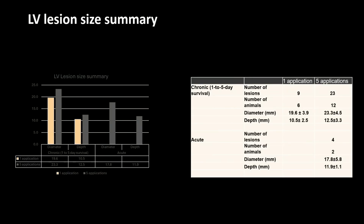This is data from our center. And what we're basically showing is even with this tiny 3.5 millimeter tip catheter, this is not a 9 or 10 millimeter wide catheter, you're getting diameters anywhere from 20 millimeters to 25 millimeters, whether you do one application or 5 applications. With a single application, you average about 10 to 11 millimeters in depth. With 5 applications in this data set, you're seeing 12.5, but some of these lesions were transmural, so we don't really capture its entire potential. So I think with this technology, we, for the very first time, have an opportunity to make really large lesions.